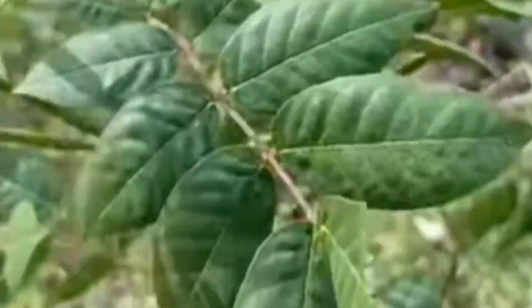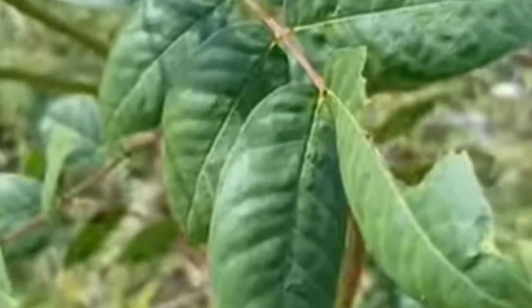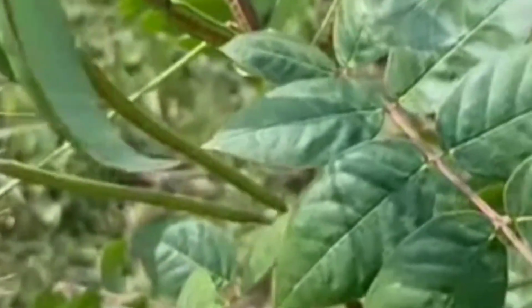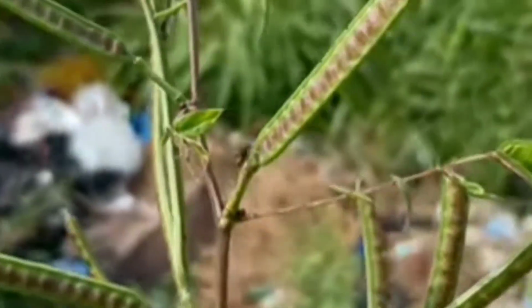How to prepare the organic juice? Gather a handful of this particular plant you're seeing on the screen, two handfuls of the leaves. Wash it thoroughly. Add a little salt while washing it, please, because most of them are infected by bacteria. So it's better to add a pinch of salt and wash it thoroughly. After washing it, allow it to dry.